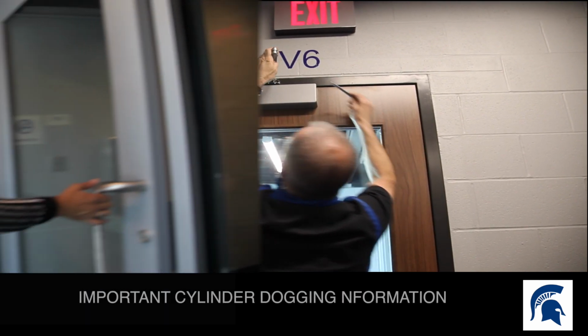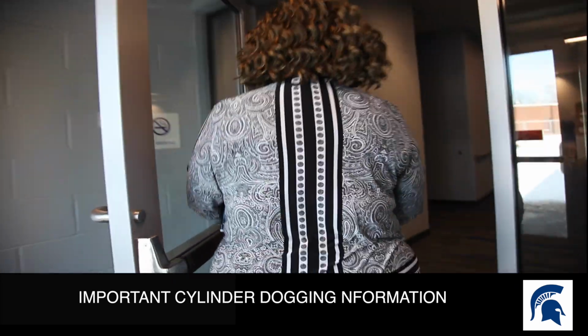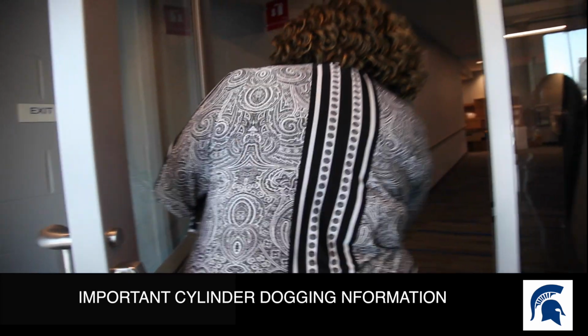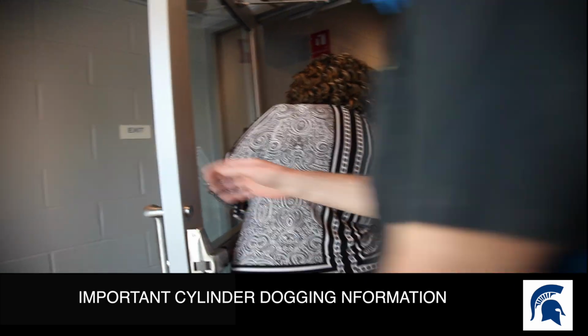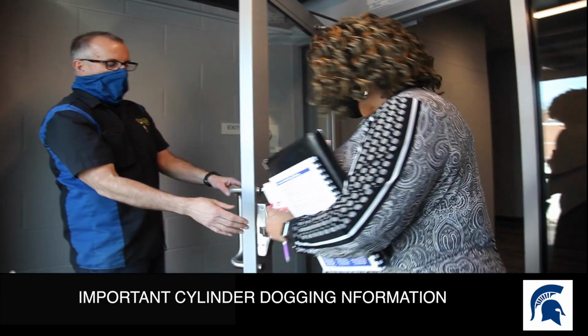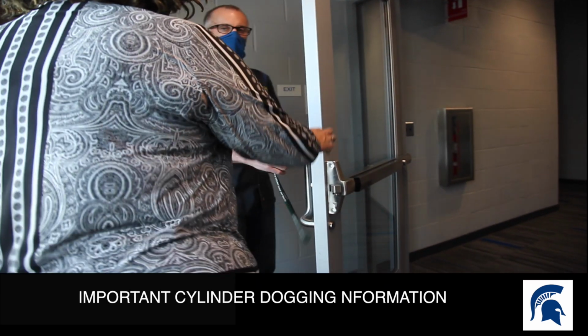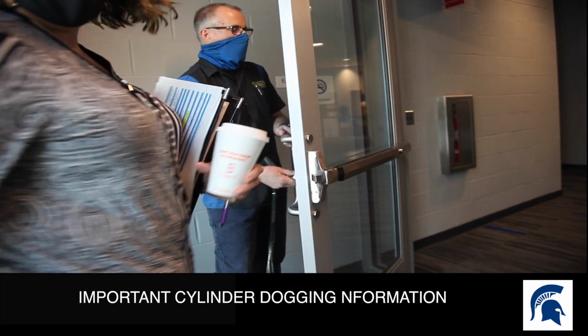There we go. All right, so right now this is locked down, it's dogged, as we call it. That's a cylinder dogging on your exit device. Okay, so undog it. And then the key probably just allows you entry, let's let it close. Can you let it close? Well, I just want to check first if the thing turns. It doesn't turn.